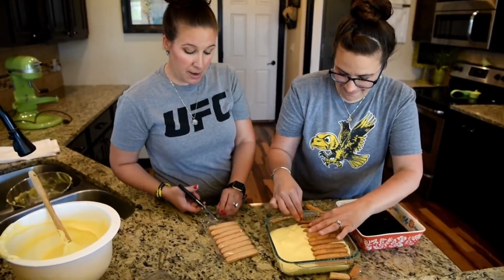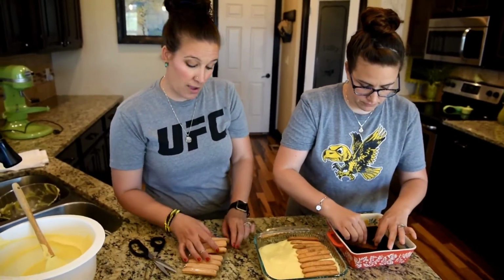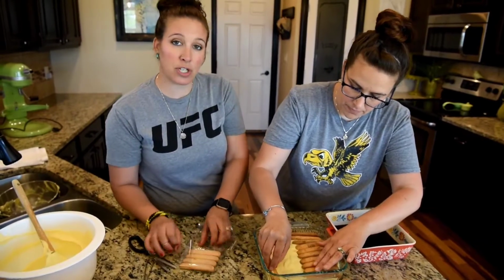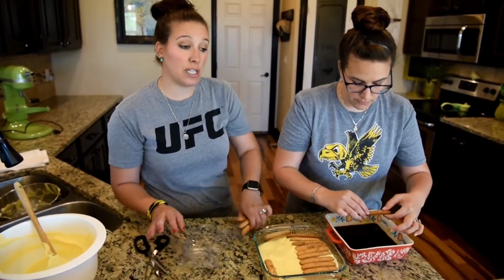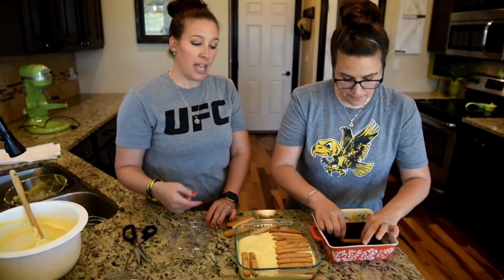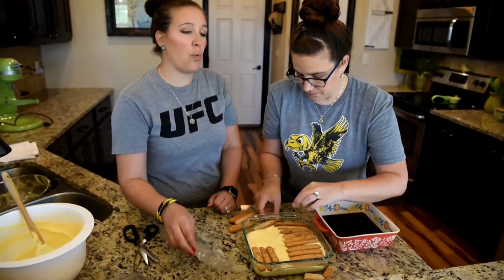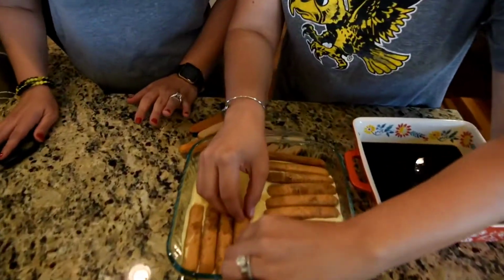So a little something about this cake. You can eat it right away. However, the instructions say you need about a good 24 hours in the fridge to let everything set. And that's what we tend to do. We let it set, so we'll eat it tomorrow. We'll let it set all night, all day, and then all night. And then it is so good. It is so worth the time to make this. And I am so disappointed that we did not do this way sooner than we did.